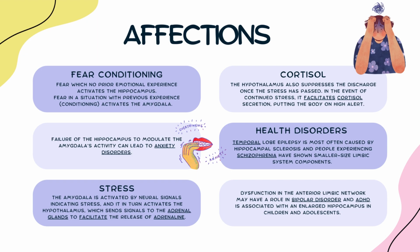Fear conditioning is driven by the interplay between the hippocampus, amygdala, and prefrontal cortex. When a person experiences fear in a new situation to which no prior emotional experience is attached, the hippocampus activates. However, if the person feels fear in a situation because of previous experience, the amygdala additionally activates. Failure of the hippocampus to modulate the amygdala's activity can lead to anxiety disorders.